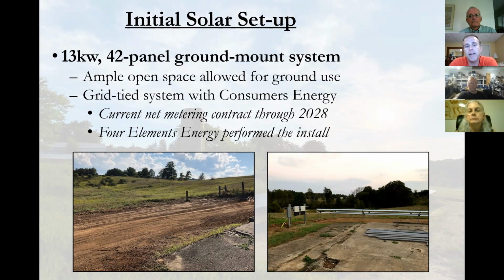It is a grid tied system with Consumers Energy here in Barry County. And I got to tell you, I have had just a wonderful time working with Consumers Energy. I've heard so many horror stories of people struggling with other utilities, and it's been just wonderful with Consumers. So a little shout out to them. I know the utilities don't always get the best press. However, I've had really good luck with them.